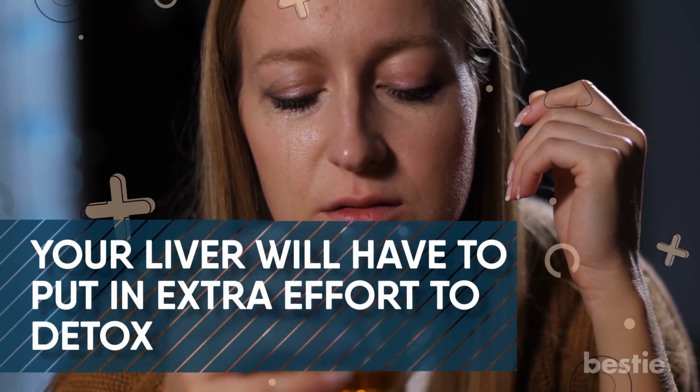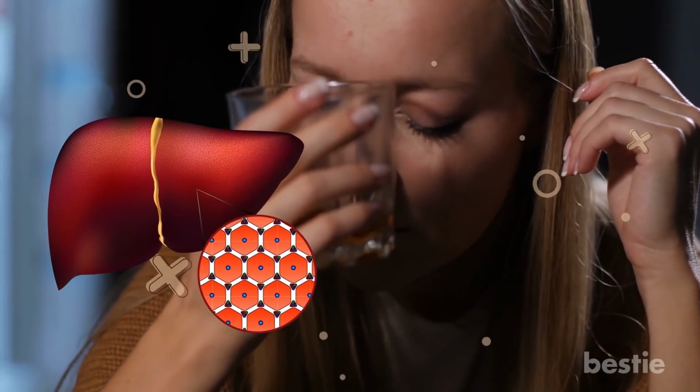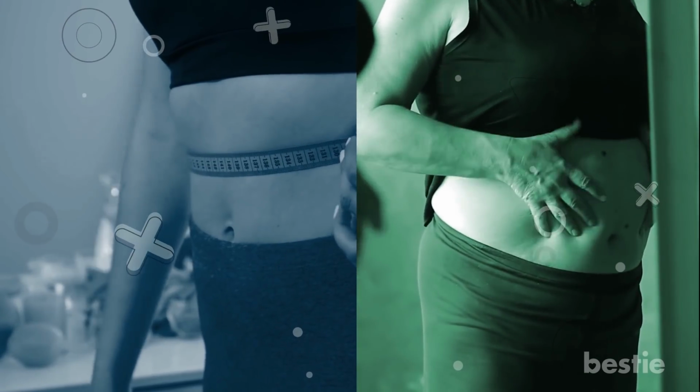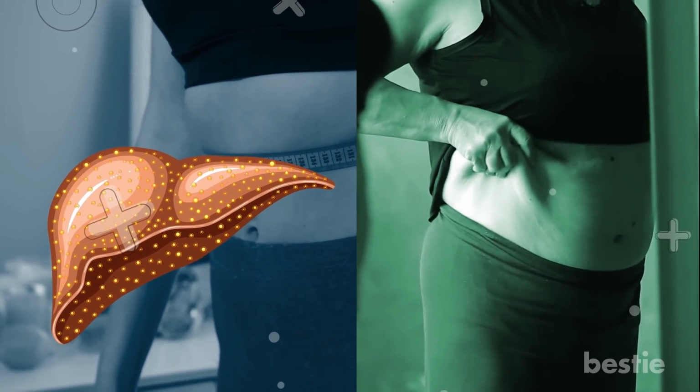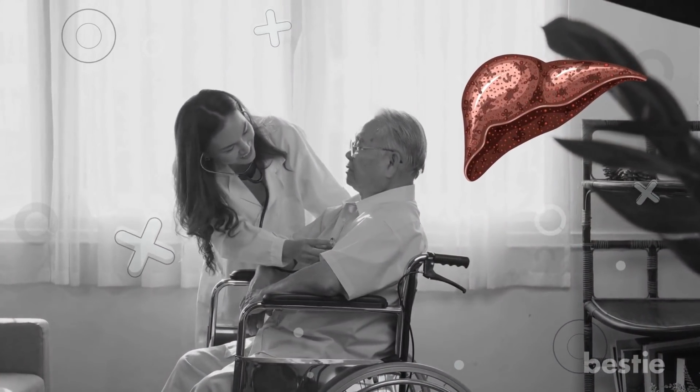When the alcohol content is high in your body, it can lead to scarring of your liver and even end up destroying your liver cells. If you want your liver to work, it's important to maintain a healthy weight. When you're overweight, you might end up with non-alcoholic fatty liver disease. If it's not treated at an early stage, it can lead to cirrhosis, which will stop your liver from detoxifying.